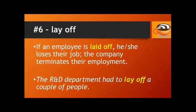Number 6. Lay off. If an employee is laid off, he or she loses their job. The company terminates their employment. For example, the R&D department had to lay off a couple of people.